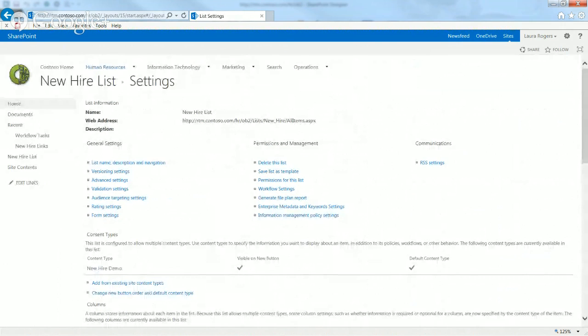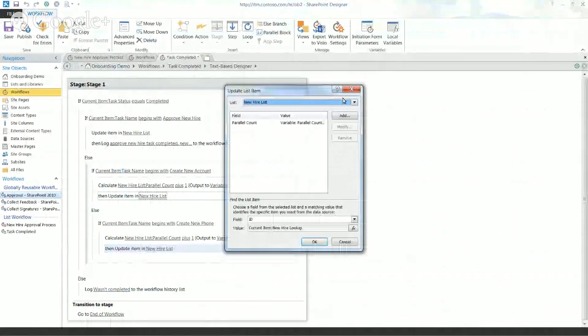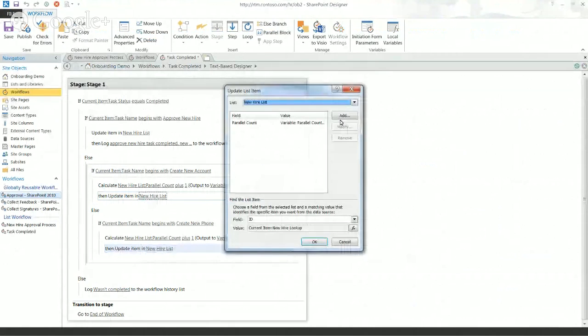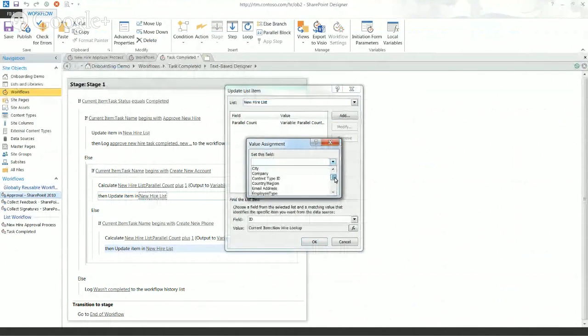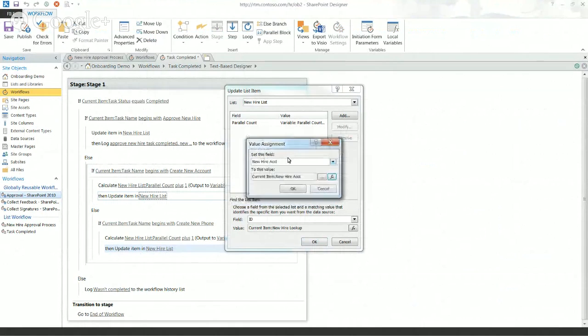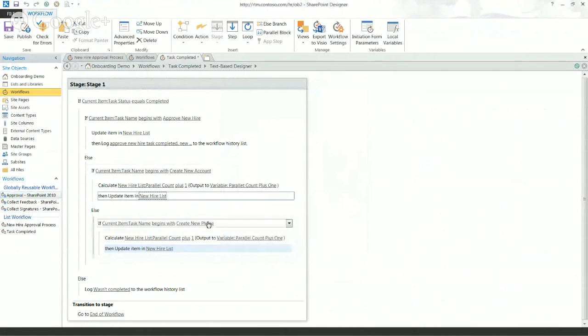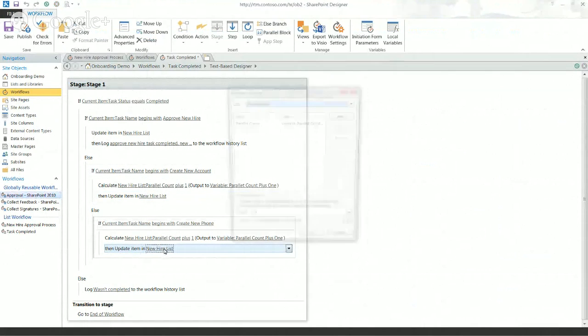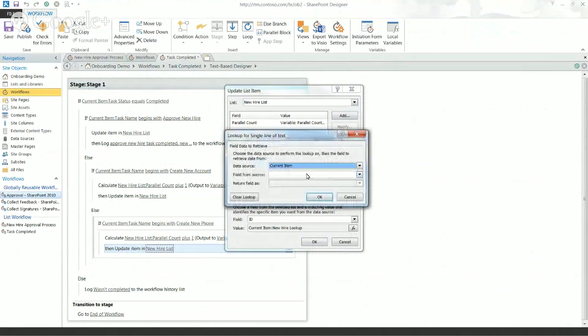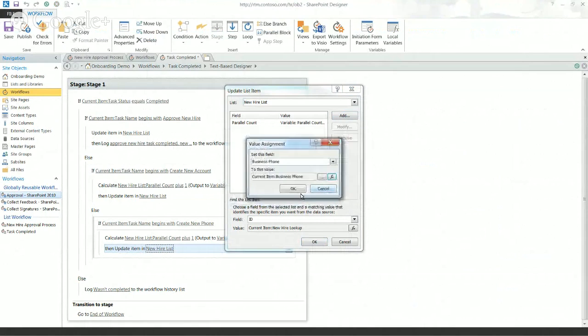Huh. All right. And then what I was going to do is refresh this and put it in this update. So when they actually create the new hire account, I need it to fill in the new hire account with whatever they filled in the task. So again, the person is not having to go anywhere but the task to do what they need to do. And then I'm going to do the same thing in here when they do the new phone number. They're going to create the new phone number, and then I'm going to set a field, I think it's business phone, to whatever they filled in for business phone in that task.